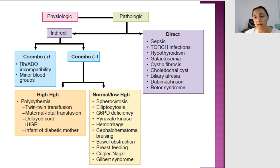If you see that something is going wrong together with jaundice, always check the baby. Maybe it is just some concurrent condition. Maybe they are not related to each other. Maybe yes, maybe no. Your primary task is to suppose when to think about pathological jaundice and to check the baby on time.